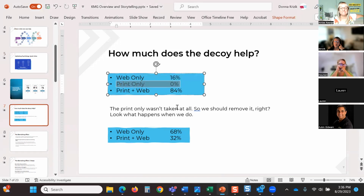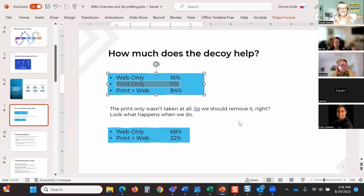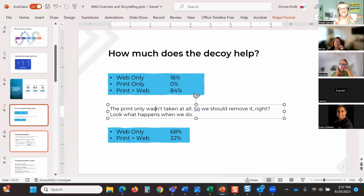So they wondered, why shouldn't we just remove it? Well, when they removed it and did just the two options, the print and web subscriptions took a dive completely. So the decoy serves as a reference point. Like, oh, okay, well, I get more. We're hardwired to play on that reference, that something has to be better than something else. So the decoy effect was huge.